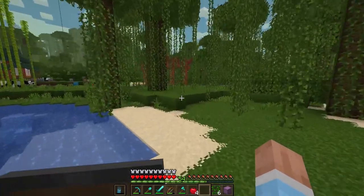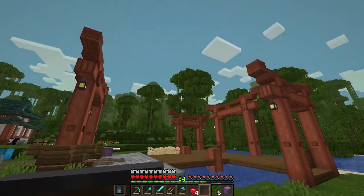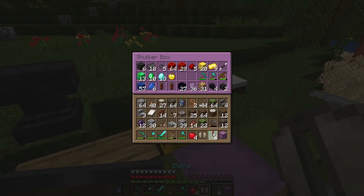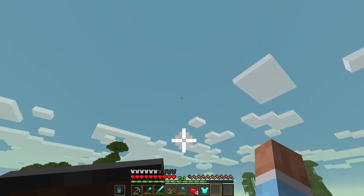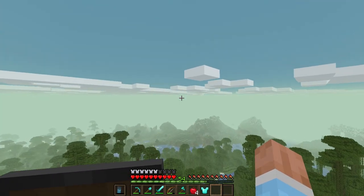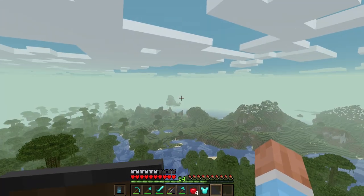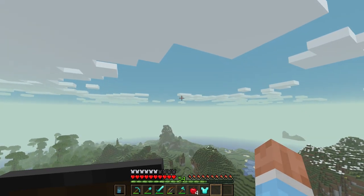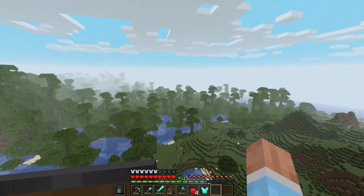So let's grab our boat. And actually, I can't take the boat that way yet. So let's grab our elytra and our one rocket. And we'll see where this can get us. So that mountain range right over there is... Yeah, there's the path we were on last episode. So right over here, this is... This is that red kingdom. With the red walls. I don't have a name for it yet. But yeah, there you go. You can see the castle right there.